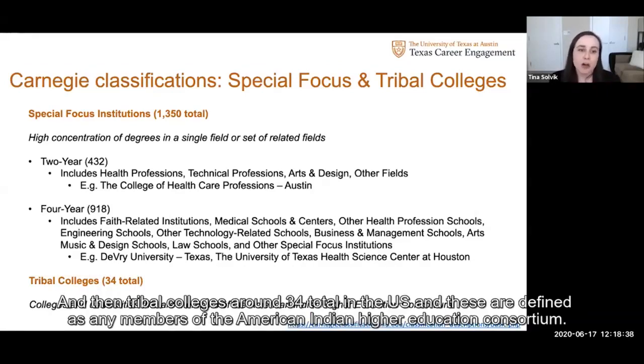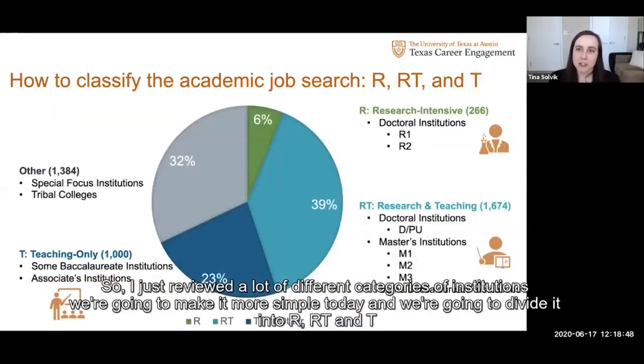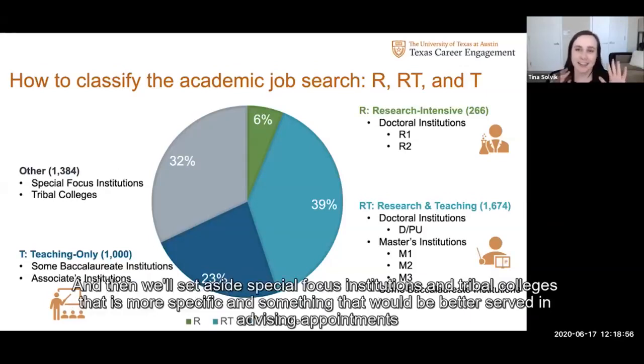And then tribal colleges, there are around 34 total in the US, and these are defined as any members of the American Indian Higher Education Consortium. So I just reviewed a lot of different categories of institutions, but we are going to make it more simple today. We're going to divide it into R, RT, T, and then we'll set aside special focus institutions and tribal colleges. That is more specific and something that would be better served in an advising appointment.